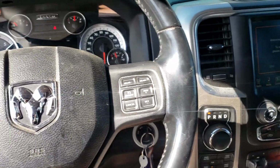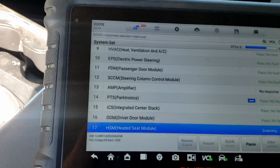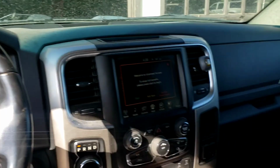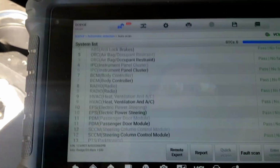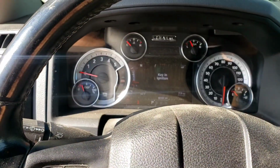So we'll finish scanning here. I'm not going to run it too long. I'm watching the coolant temp. Come on. And it is hot out today. I cannot wait for fall and winter in Idaho. And I get to go hunting too. So yeah, all passes. Let me go ahead and turn this off.